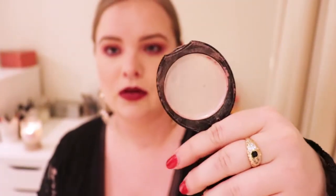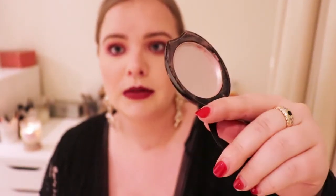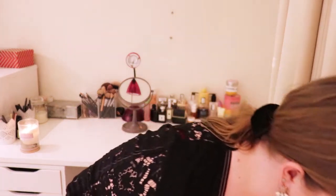It is a matte pink, like mauve, like a dark pink. It goes with everything. Look at that. I'm so happy for finishing a blush. Impossible. So one blush each year, that's good. Well, it's not good considering how many I have, but it's good that I finished one.